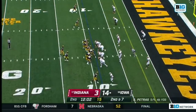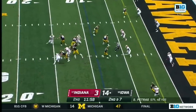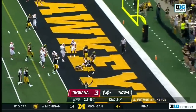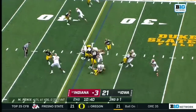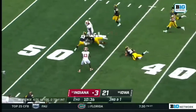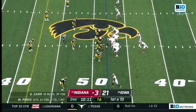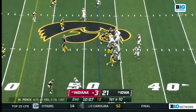And now not as empty as Goodson joins the party in the backfield. Petras design run up the middle, touchdown! Can they get the 1 yard option play and the pitch at the last second? And then Carr with plenty of room to pick up the first. Carr has seen a lot of action, 10 carries, 39 yards so far.